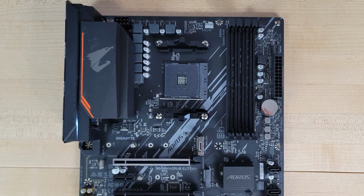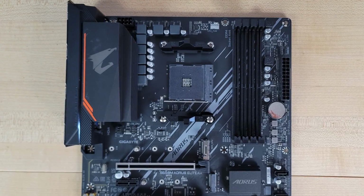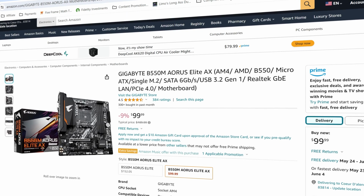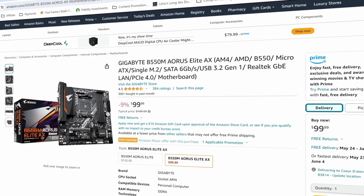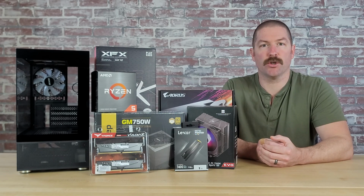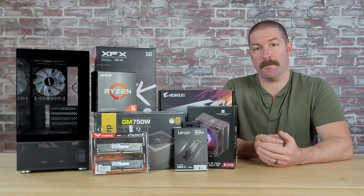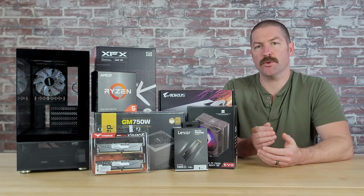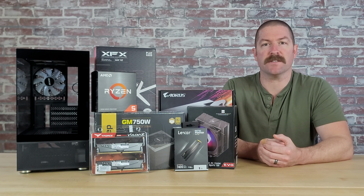It also has a large MOSFET heatsink, which helps it stand out a bit aesthetically. And it comes with dual M.2 ports, which is also tough to find on a budget-oriented micro ATX motherboard. All in all, it's a solid motherboard at a decent price. I could have skimped here and chosen a stripped-down B550 chipset micro ATX board, or even an A520 chipset board, but those would have limited the upgradability of the system.